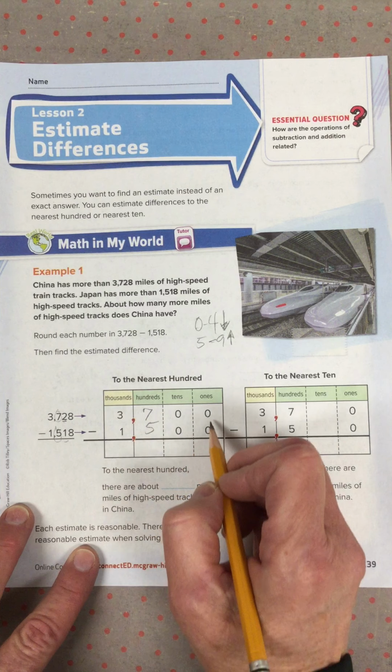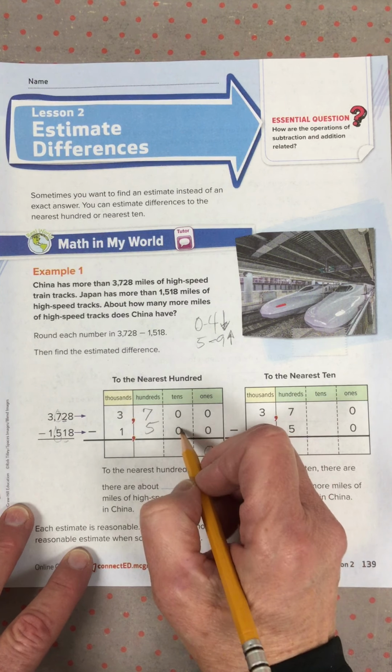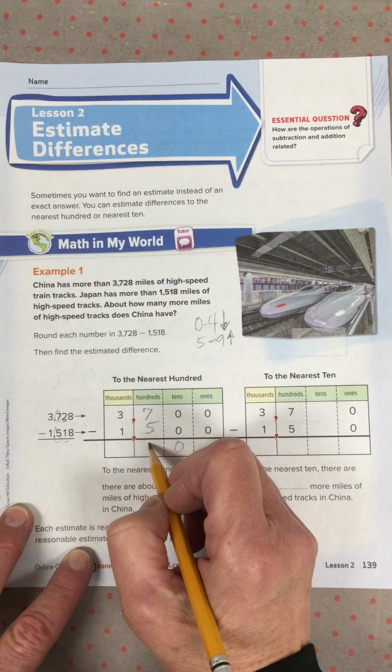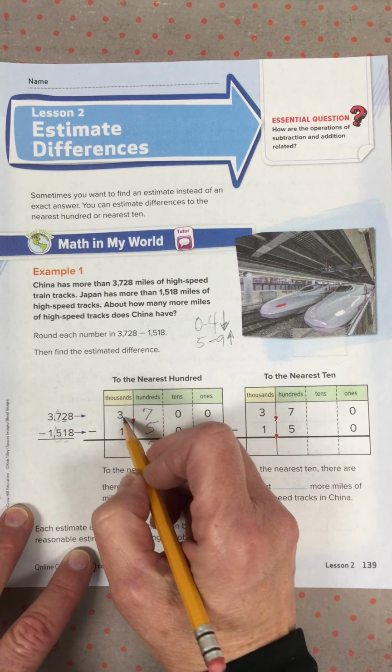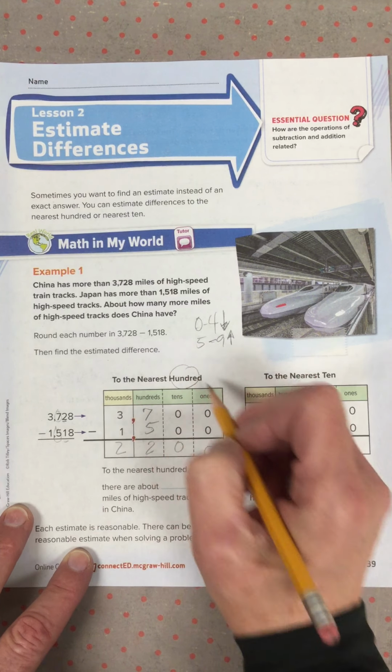So now I would do the subtraction. 0 minus 0, 0. 0 minus 0, 0. And 7 minus 5, 2, and 3 minus 1, 2. So there's my first estimate when I round to the nearest hundred.